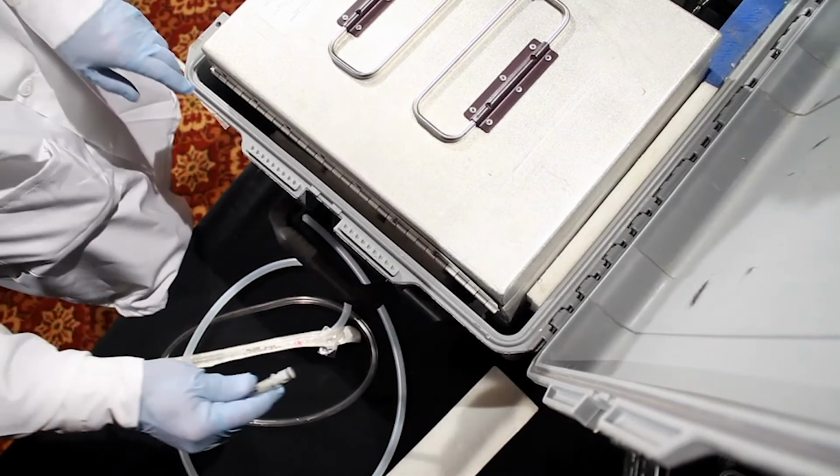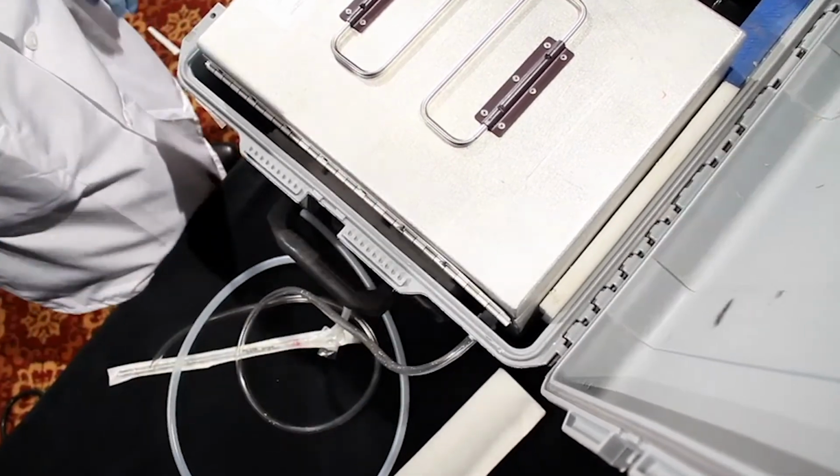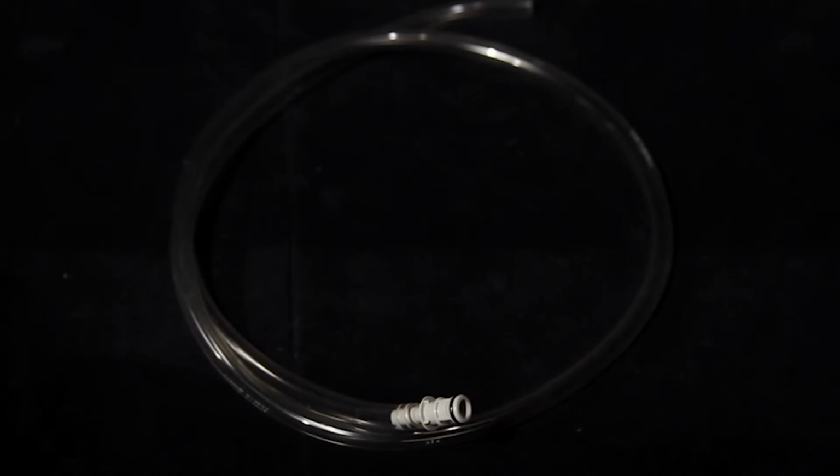Next, attach the effluent tubing to the effluent port using the quick connect fitting. The effluent tubing should be long enough to reach the drain for filtered water disposal. This tubing segment can be reused since it doesn't come into contact with concentrated fluid.